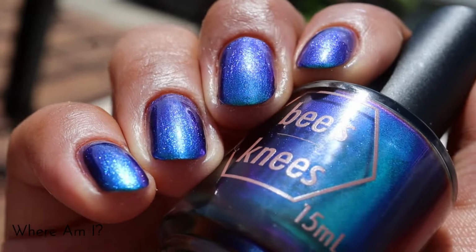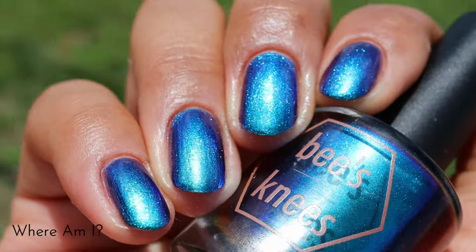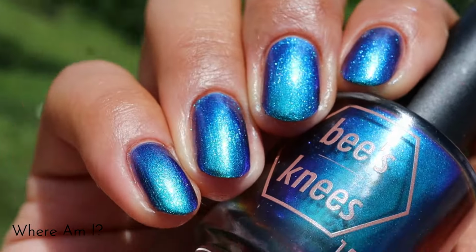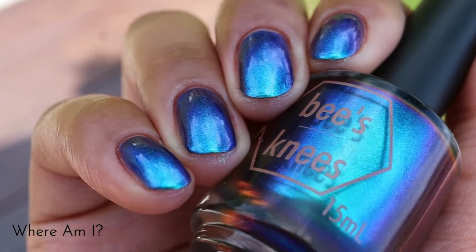So here's what it looks like in 3 coats with a glossy top coat in sunlight. And you can see it's super shifty, very shiny and chromy feely there. And then here's what it looks like in lower outdoor lighting. Just beautiful.